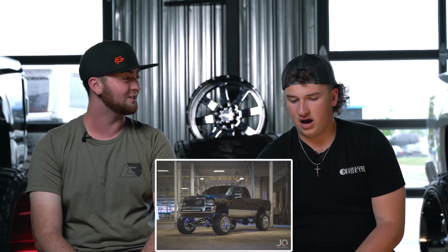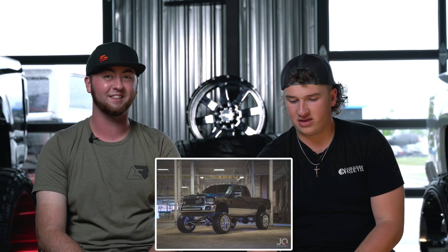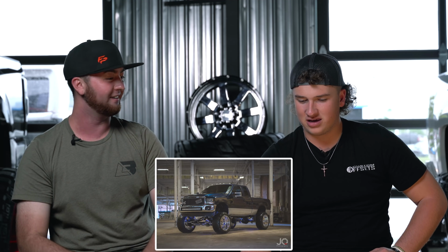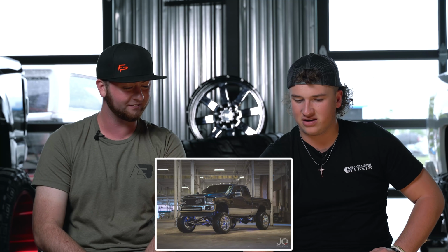Okay. Back to the shoulda, coulda, wouldas. I think 40s would look a little better on it. Obviously, dude, I'm defending my boy here. It's literally a 10-inch lifted Super Duty, and it's a 2001, and it's spotless.